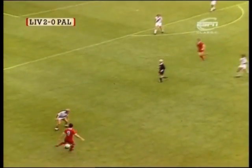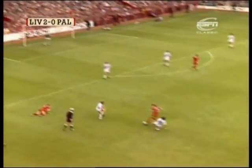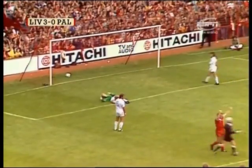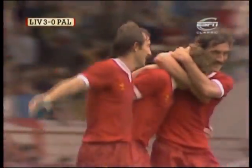Johnson. Alan Kennedy. Alan Kennedy again, and he scores! Once again, Alan Kennedy gets the reward for not giving up.